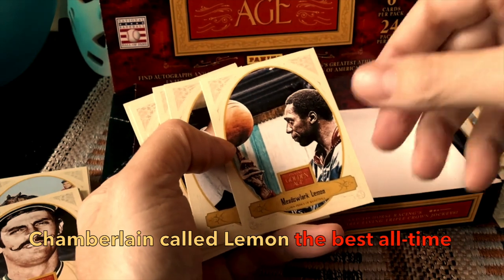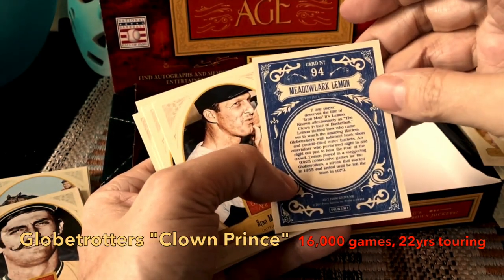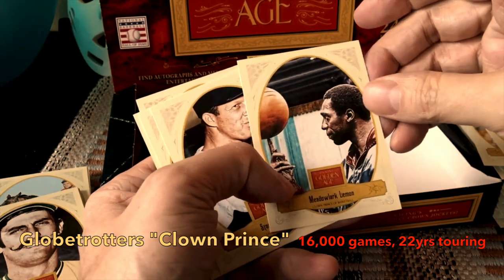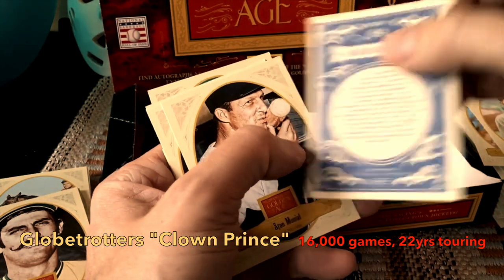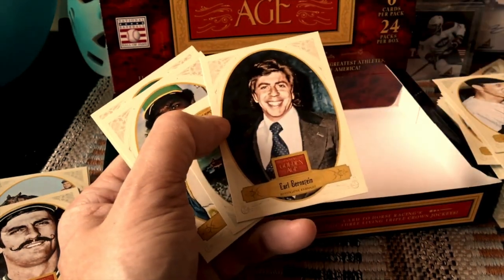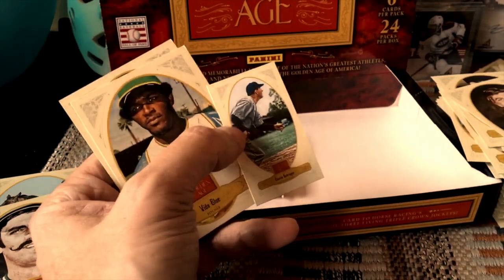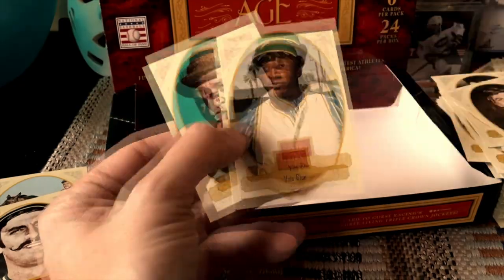Nice to see the minis in every pack, kind of cool. Metal Arc Lemon. Iron Man. Was he on the Globetrotters? I think so. Correct me if I'm wrong. There's the other half of the Bernstein Woodward duo. Both those cats are still alive. Both those guys still provide commentary.